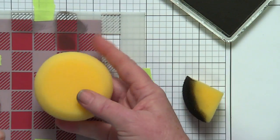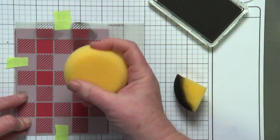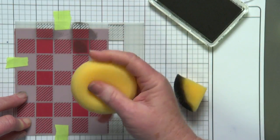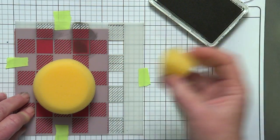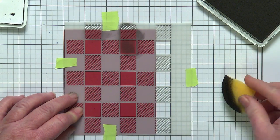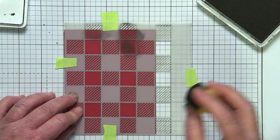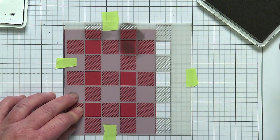Now this is how our sponges come. They come three in a pack, and it's a special sponge that allows our ink to work smoothly and easily. And then what I do is I cut it into four little pieces, okay? That way I can get more use out of it. So I cut it into a wedge, and I'll only use it for this particular color so I don't mix them up.